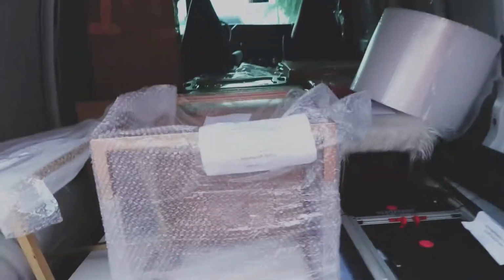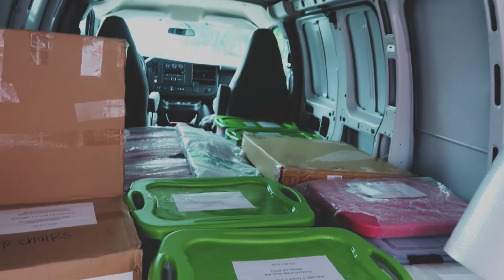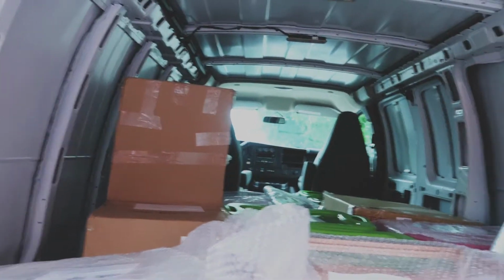Just finished packing the U-Haul van, or Enterprise. Shout out to Enterprise for this huge van. I think we got one that's a little too big because everything's just on one level, but hopefully that'll make it easier unloading, but we're ready to go.